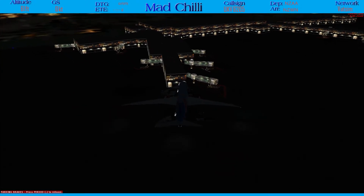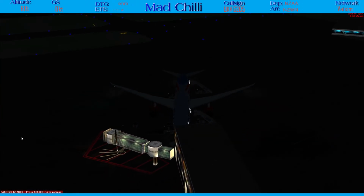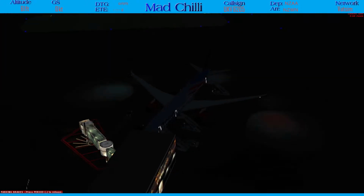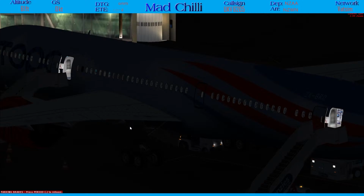Centre, New Zealand 456, request descent, thank you. New Zealand 456, you're already cleared to descend to 11,000 feet. Affirmative, 11,000 feet, sorry, New Zealand 456.